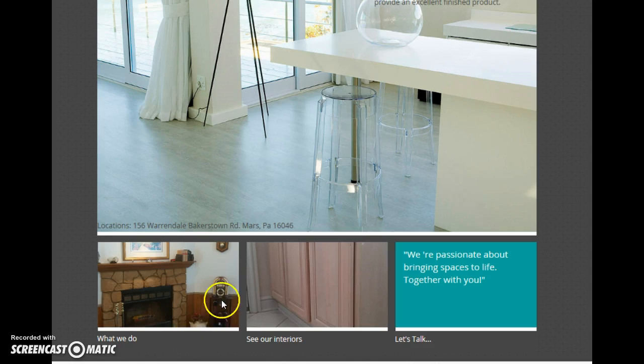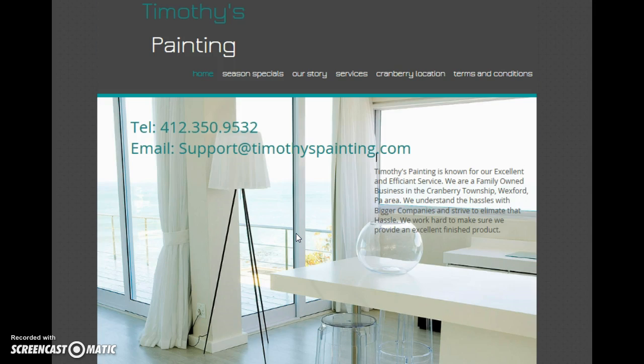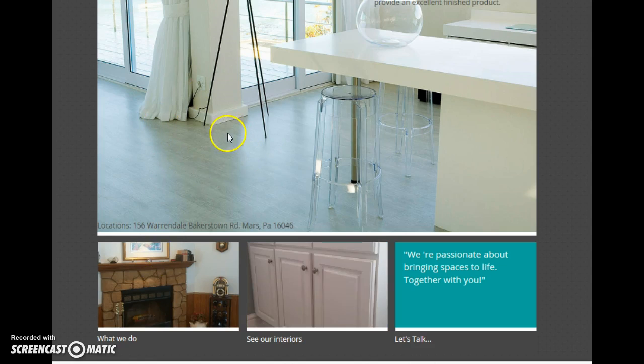So put content below each of these, or just fill this whole thing out with content below. Talk about how awesome you are. Mention some of the services. You don't have to go into detail, but you do want to mention them. And use keywords like Pittsburgh, PA painting, residential painter in Pittsburgh, PA, the best painter in Cranberry. Things like that you want to put in this content, and Google will look at it and go, huh, alright, these guys are legit. They like their business. They're talking about the business. So we want to help their business.